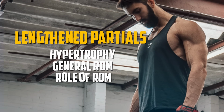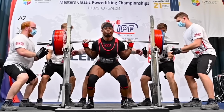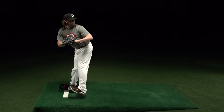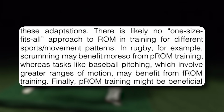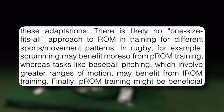Like, why are we even talking about this? The idea of either doing full ROM, as people define it, or partial ROM. So without delving into the details, if you have performance goals, like you're a powerlifter, you're a weightlifter, even for general sports like team sports, for the most part, the range of motion you use within your lifting should be specific. So it ultimately comes down to the principle of specificity, wherein if you want to get better at a certain range of motion, that's mostly what you train.